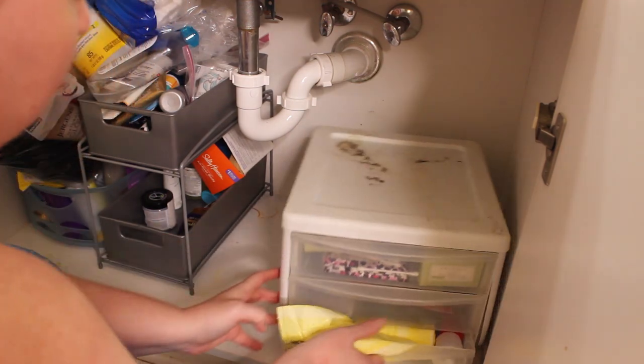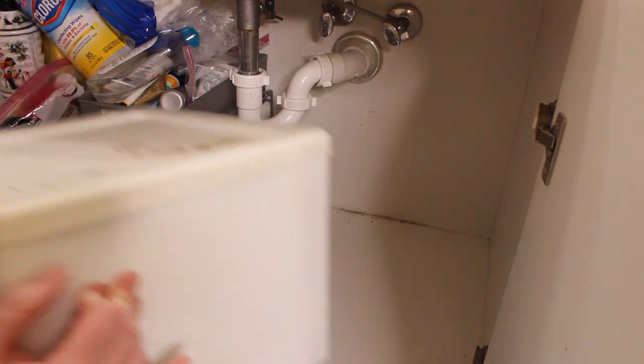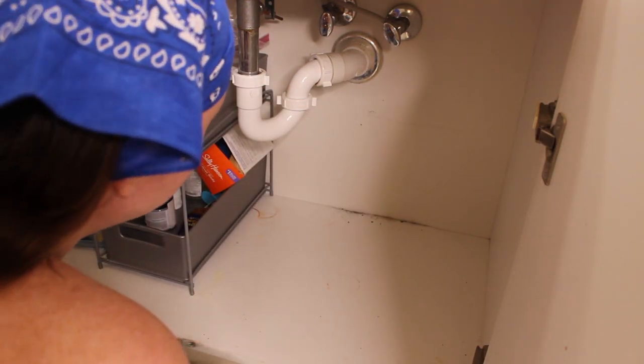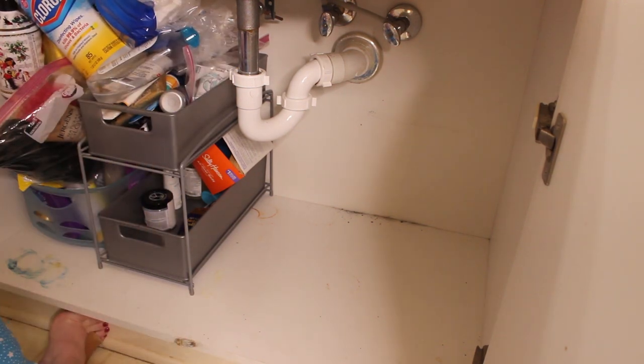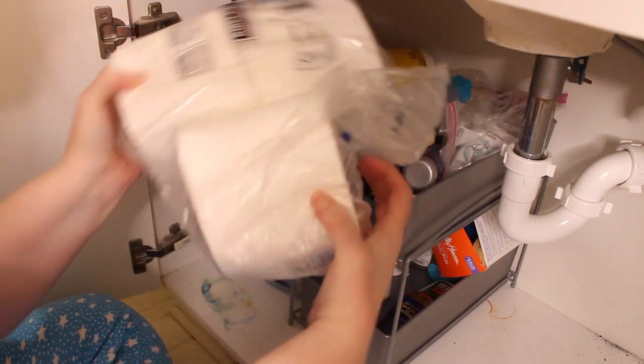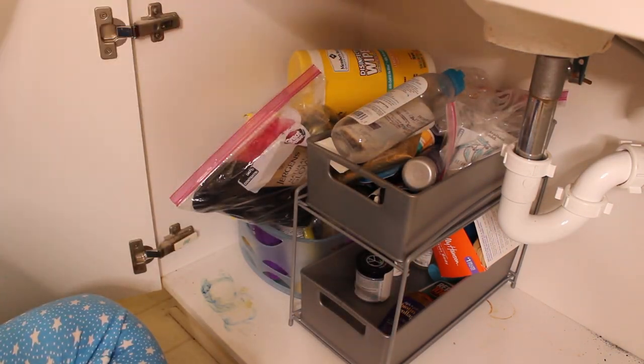Just leave everything in there. Kind of scared of what we're going to find behind there. Well, that's not too bad. Not sure what that is. Is that dirt? Cockroach droppings? I don't know what that is. All right, moving on. Extra toilet paper. Gotta figure out a better system than that. Wipes. Christmas soap.